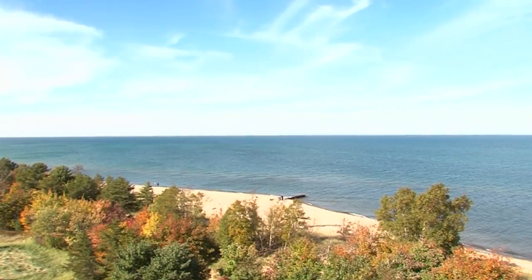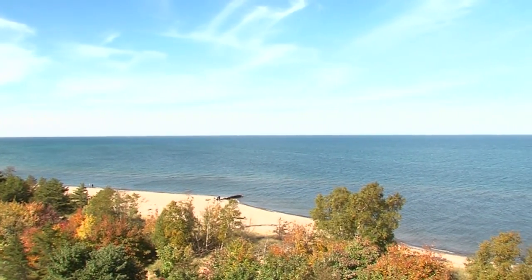Come on along. We're standing at the top of the Whitefish Point Lighthouse right now. We're outside. We're looking around. We got a beautiful day. Thank God for being up here. And I've got Terry with me, and Terry is the manager for this area right here.